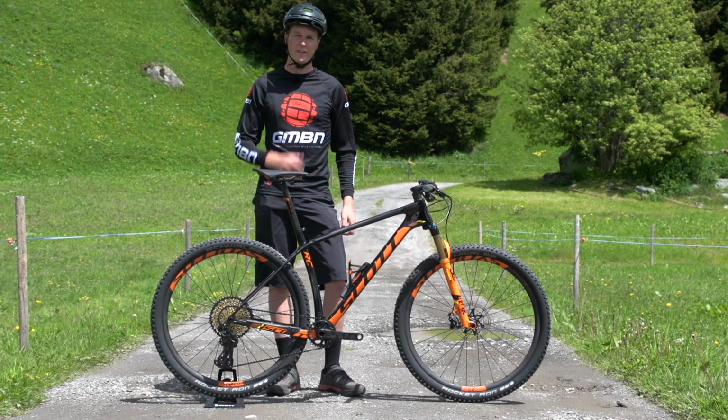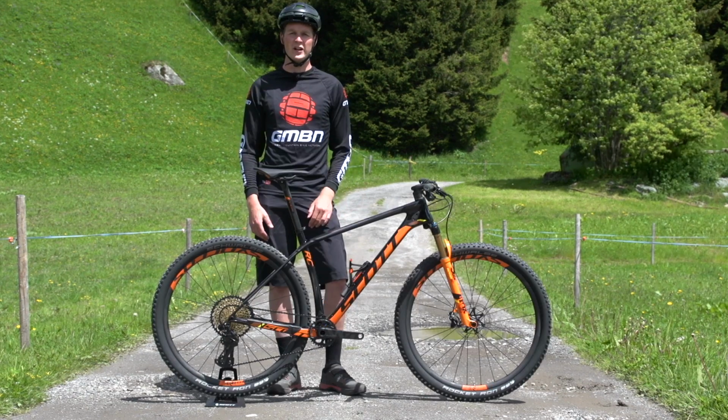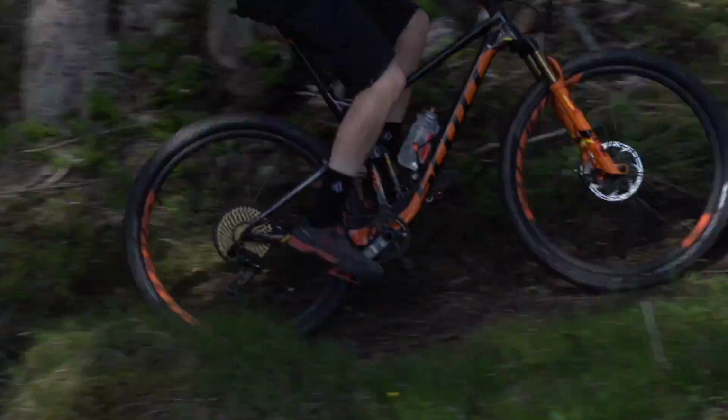This is a hardtail. This is a full suspension bike. We're going to take them to the trails and we're going to find out which is faster. This is hardtail versus full suspension.